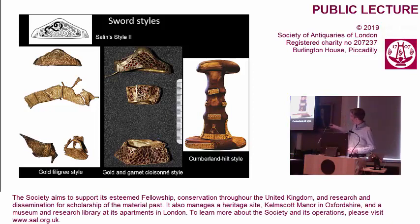Then, as well as this distinctive filigree style, we have examples in garnet cloisonné, such as illustrated by this pommel and this pair of collars, which possibly comes from a different region to this filigree style. And then besides these two, we have a third style. We have what we've been calling our Cumberland hilt style, based on our small fittings from grips and guards.